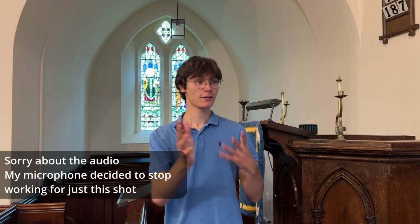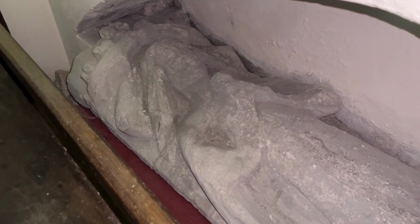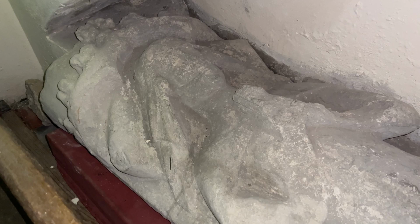Okay, so as you can see, the church is a cruciform, and under each of the windows in the north and south transepts are a little alcove with an effigy. The one behind me is a female. She's got a hedge dress, a lovely niche above her, and she's dressed in lovely cloaks.